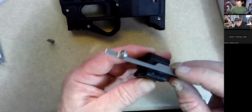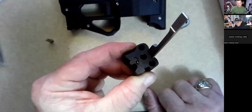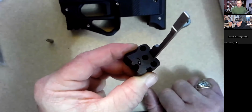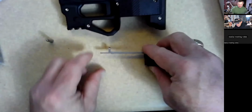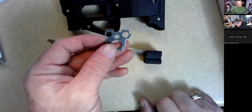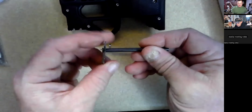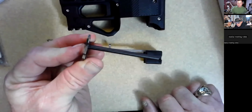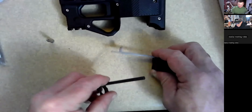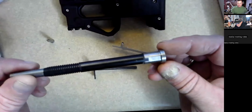Now your firing pin sits here. So you can see where the firing pin comes through the breech face. Now, you have this metal plate, and on this metal plate, you have your bolt guide rod. And this metal plate also holds your barrel.